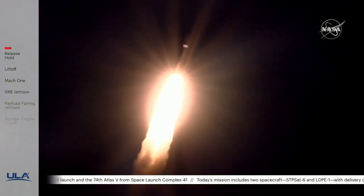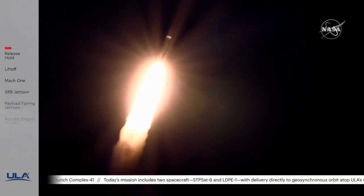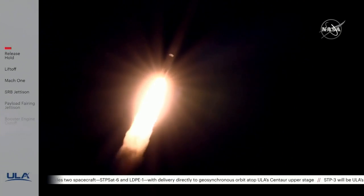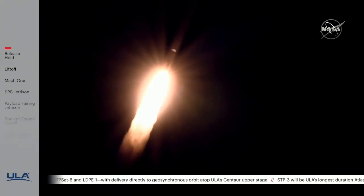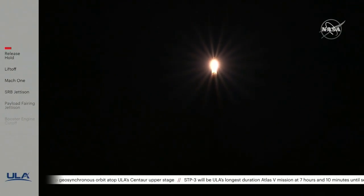And passing 20 seconds into flight, the PU system has gone to closed loop control. SRB chamber pressures continue to look nominal. RD-180 pump speed and fuel injector pressures continue to look good. Mach 1, Atlas V is now supersonic.